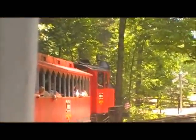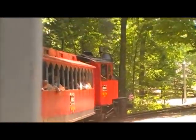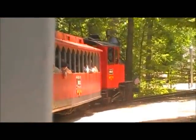Folks, everybody, please remain seated. Keep your arms and legs inside the train. We're going to make a very short stop here. We're going to change out engineers and be right back on our way.